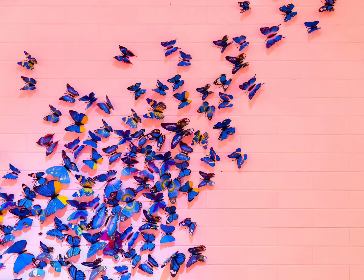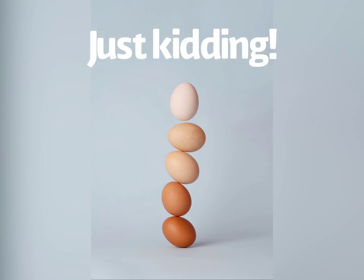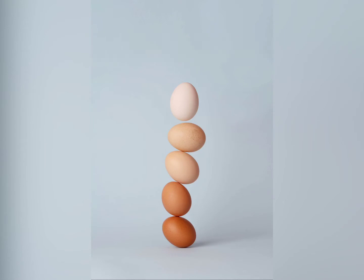Let's get started. These are butterfly eggs. Just kidding, these are chicken eggs. But did you know that butterflies also hatch from eggs? And though these eggs are small, butterfly eggs are itty bitty. And like chickens, butterflies do not stay with their babies when they hatch.